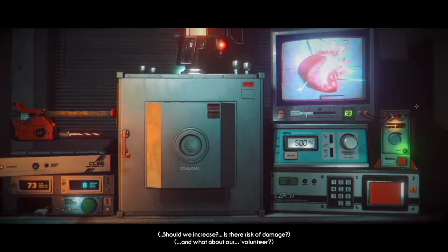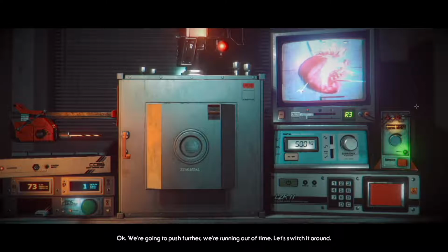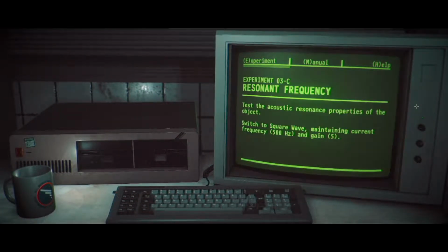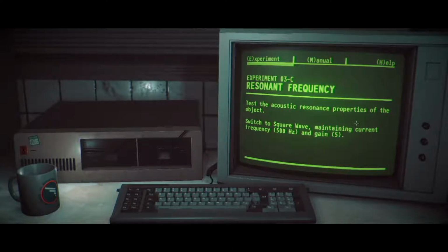What about volunteer? See, I knew I wasn't actually a volunteer. I knew it! Oh, okay, man, we're going to push further. I'm running out of time. Running out of time? I've only been here for like 10 minutes, man. Okay, this isn't good. Eventually this heart's going to freak out. All the power's going to go. And then some emergency light is going to come on. And the container will be busted open. And there'll be nothing there. And then I'll probably get jump scared and that'll be it. Probably.